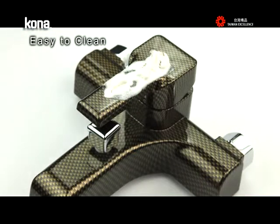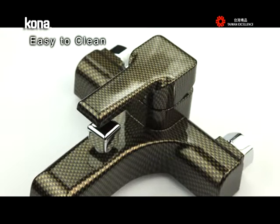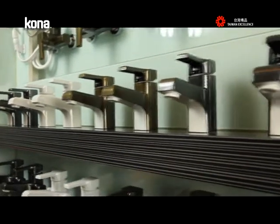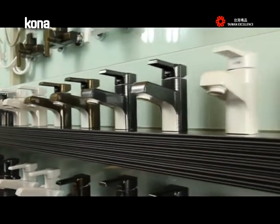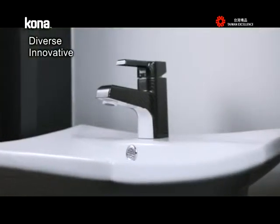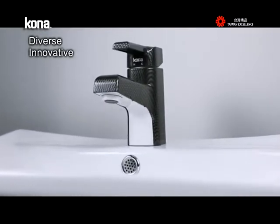Unlike water stains that commonly appear on metal faucets, the specially processed Eco faucet is easy to clean, and its color hardly fades with time. The innovative design and customized service of the KONA Eco faucet will add a stylish touch to your home.